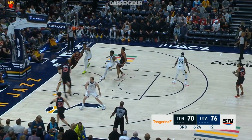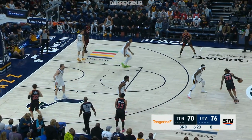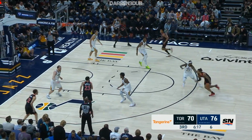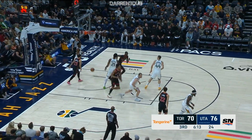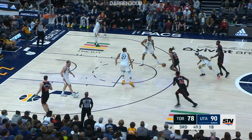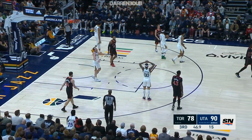Turning the corner. Fred VanVleet finds Malachi. He'll kick it over now to Trent Jr. The Raptors down by 6. Trent Jr. top shot. Not a great job guarding the ball handler coming off that screen. And a good job by Trent Jr.